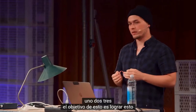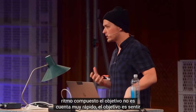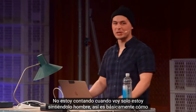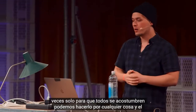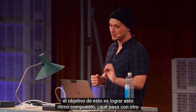The goal of this is to achieve this composite rhythm. The goal is not to count really quickly. The goal is to feel it. I'm not counting when I go. I'm just feeling it, man. That's basically all it is. I'm using this mathematical approach, which we'll do a couple more times just so everybody gets the hang of it. We can do it for anything.